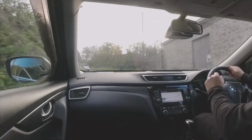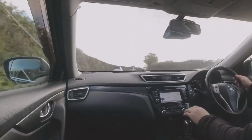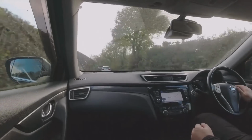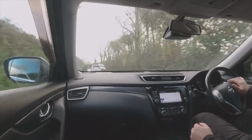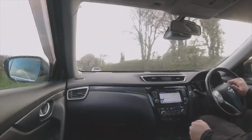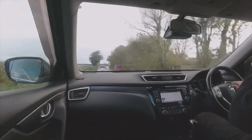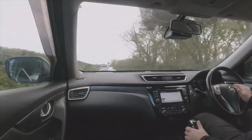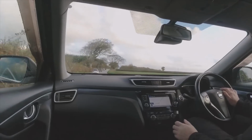Suspension's tight, no knocks or bangs as we go over the potholes. Brakes nicely. No graunching or shuddering through the discs or pads. Clutch is nice and light, biting about midway. So mechanicals feel good. I really like it. It's a really nice car.